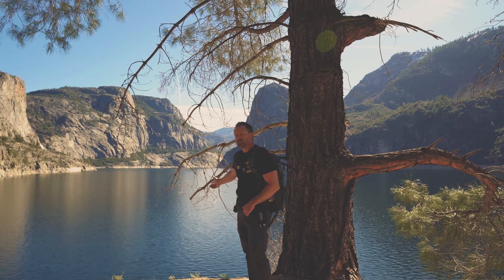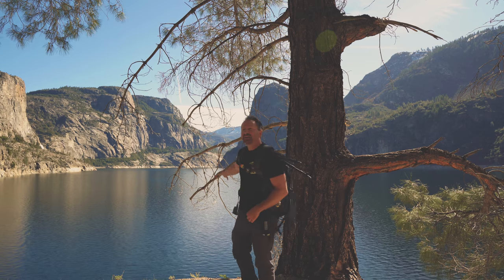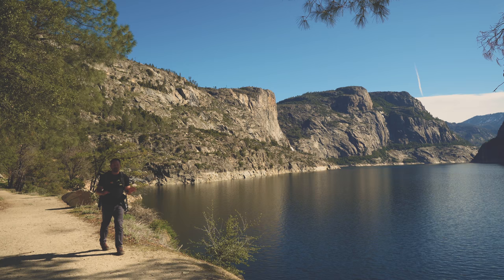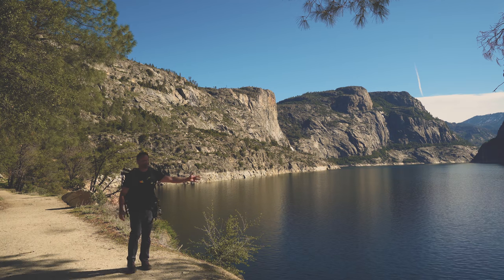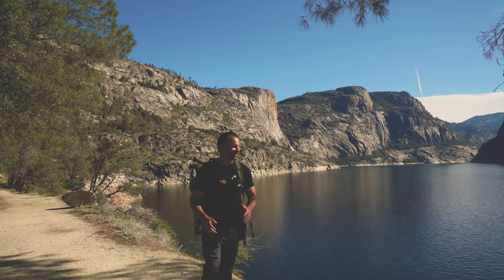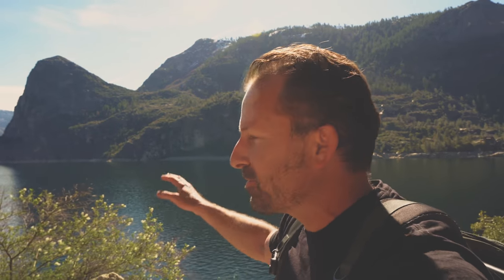So what is this a reservoir to? This is actually the drinking water of San Francisco. San Francisco has some of the cleanest water in the nation, and this is why. In fact, a lot of cities require you to filter the water. San Francisco doesn't, because it comes from here. So Hetch Hetchy Valley is actually 300 feet below these waters.